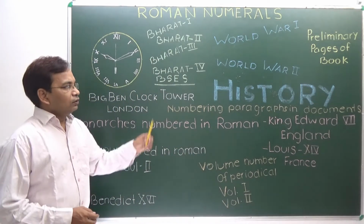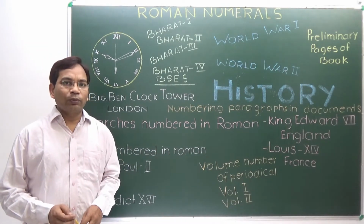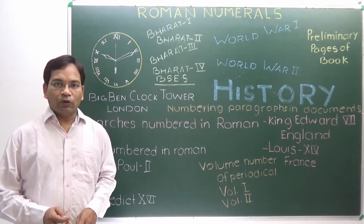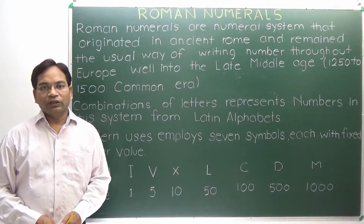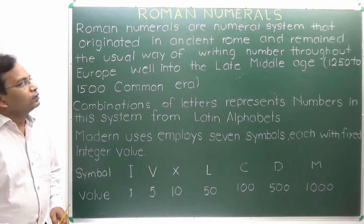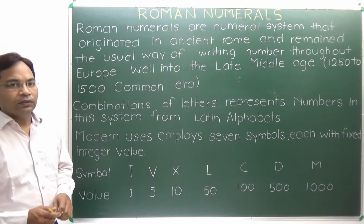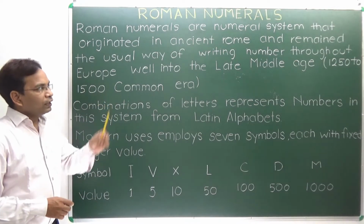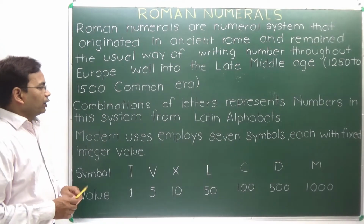So these are the things which show that we still use Roman numbers, and that's why it is important to study about Roman numbers. Roman numerals are the numerals that originated in ancient Rome and remained the usual way of writing numbers throughout Europe well into the late Middle Ages, 1250 to 1500 common era.